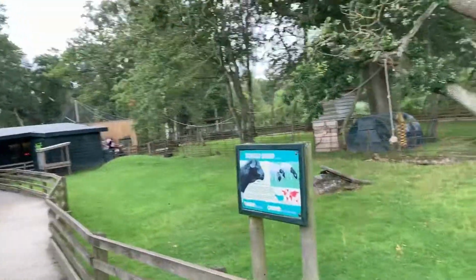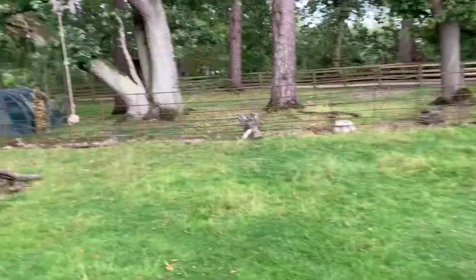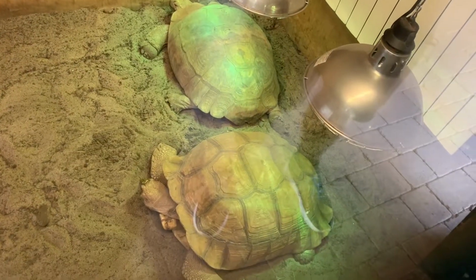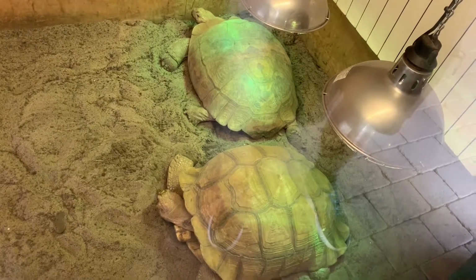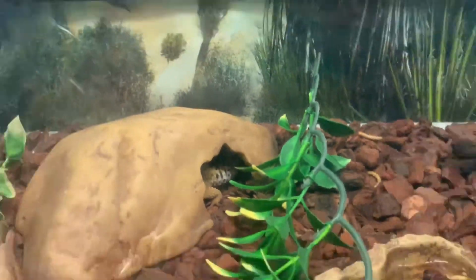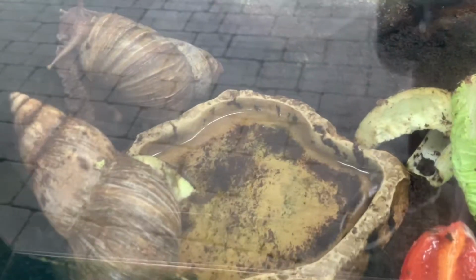We've got some Somali sheep. I don't see any though. African spurred tortoise. It's only very small, that kind of bugs area.